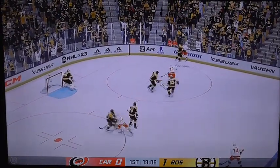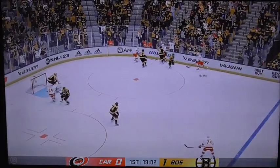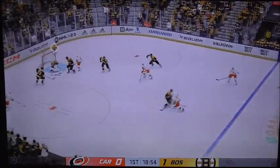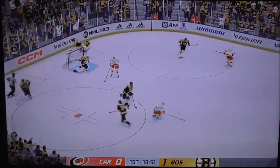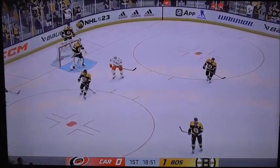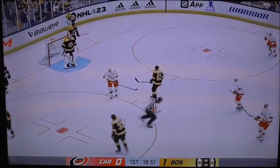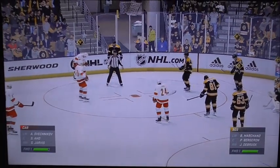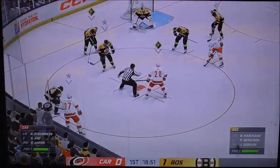Right over the other side we have Svechnikov. Then across from here we have Michael Bunting. Jacob Slavin on the outside. Sebastian Aho right toward the middle, and we have Jarvis. Our starting goaltender is Frederik Andersen, but on the other side, for the Bruins, we have Linus Ullmark.